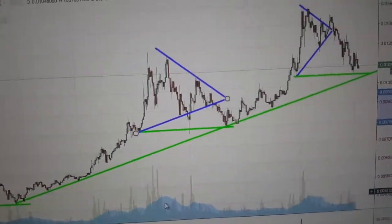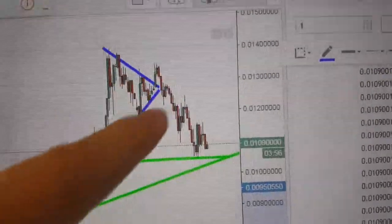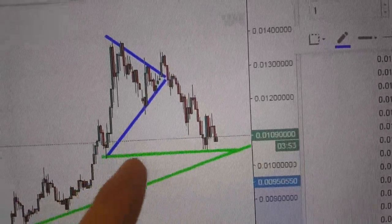Okay, what are those results? First of all, notice here, I drew a line that shows this green line at the bottom.